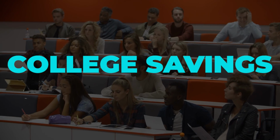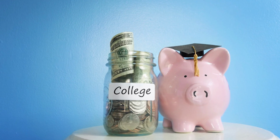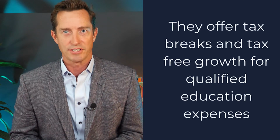All right, today we're talking about college savings, specifically 529 plans. Everyone knows how expensive college is, right? Well, that's why Section 529 college savings plans are so popular. They offer tax breaks and tax-free growth for qualified education expenses.